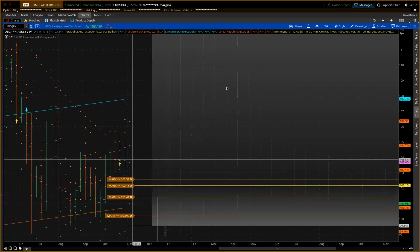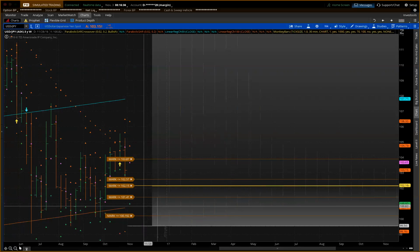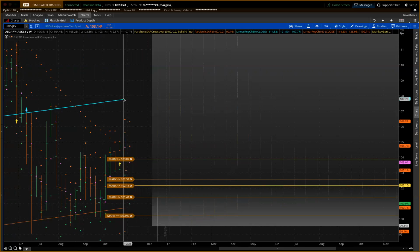Alert, 87. Okay, all right. But what I'm looking for in this pattern is typically a continuation lower, but it'll be quick. So have your stops behind it, because if it does swing, I'm going to say it's going to go to 108. Okay.